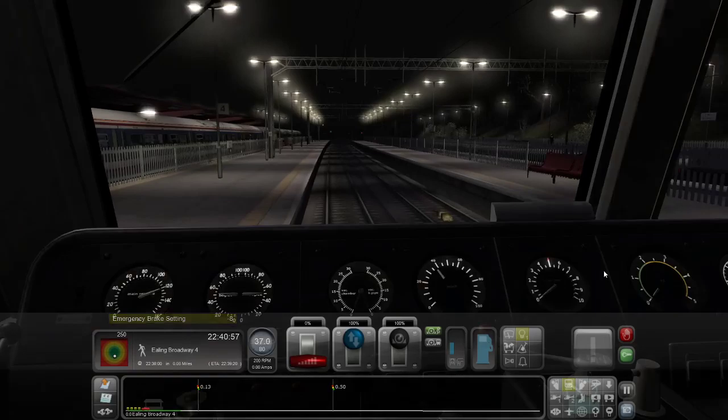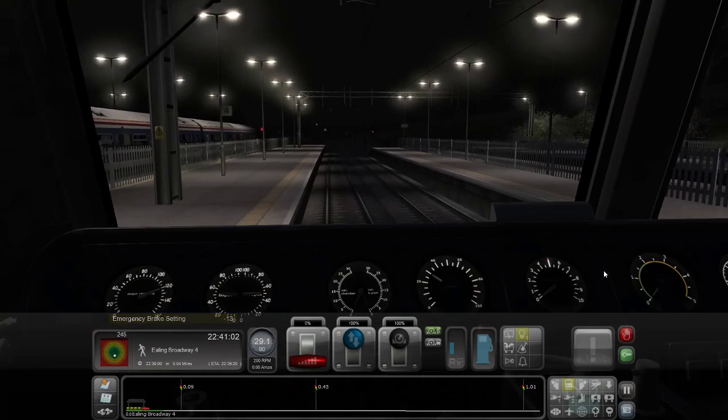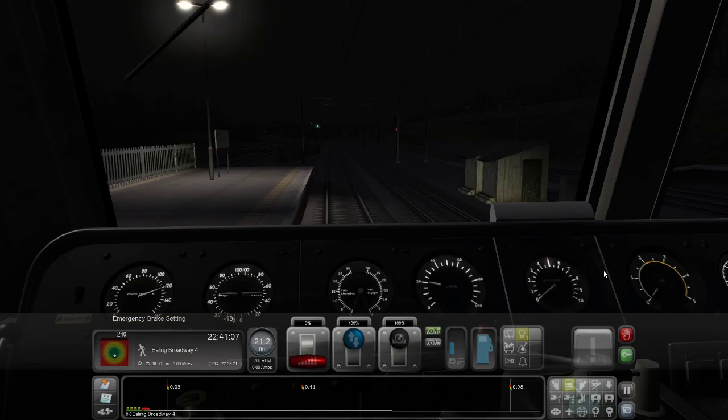Stop, stop, stop, stop, stop. Please, please, please. Damn. Okay, how bad is it going to be? We're going to stay at the back.